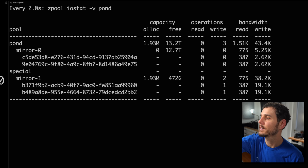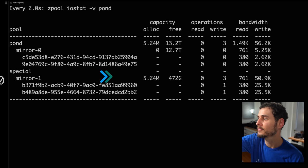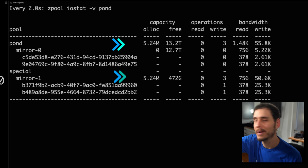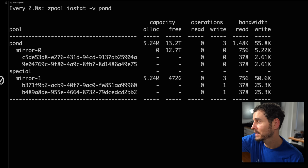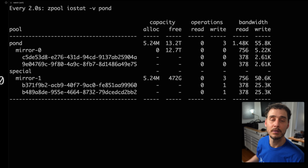There we go. We see it going up. And you can see that we have 0 on mirror 0, but on mirror 1, the special VDEV, we have 5.25 megabytes. For the pool as a whole, we have 5.24 megabytes. It's counting these together, but you can see that all of the files went to the special VDEV because they were all under 4K.